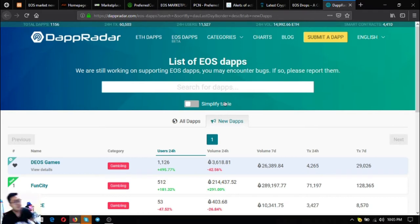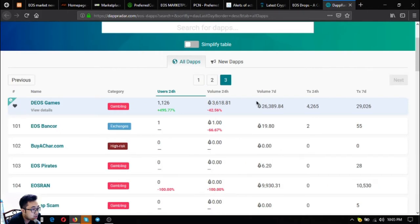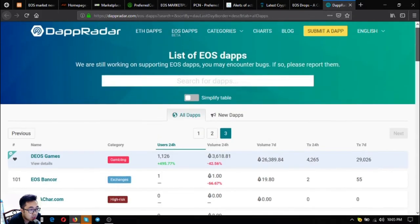Next is dappradar.com/EOS-apps. This website is where you'll find the list of all the new EOS apps and the list of all the full EOS apps. Currently, there are 138 EOS apps in this list on this website.